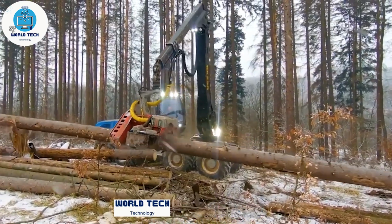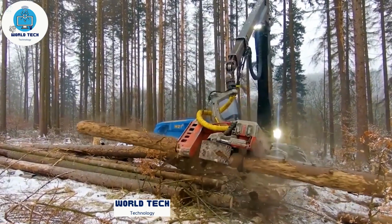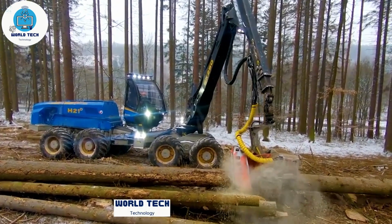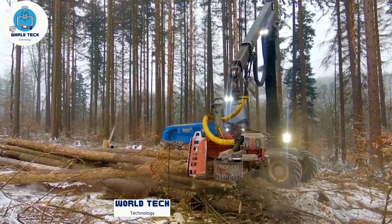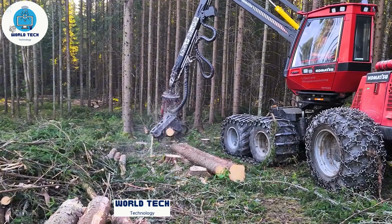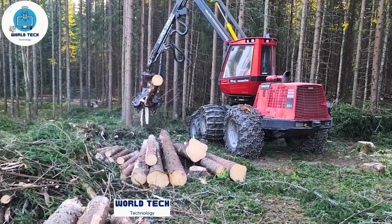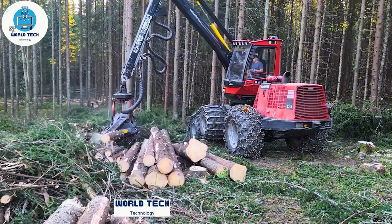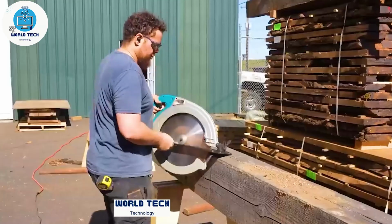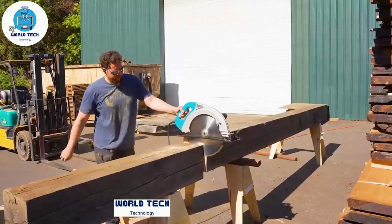Similarly, Rotnage 21D is also a wood saw with high capacity and high efficiency. It can process many tons of wood per hour. I was amazed because this wood saw was not only sharp but also made no noise. Workers can work in silence for 3 hours.